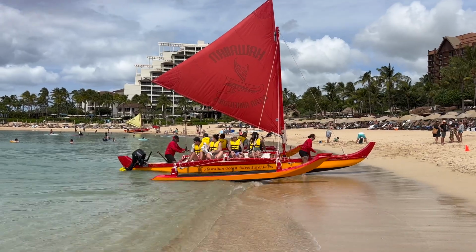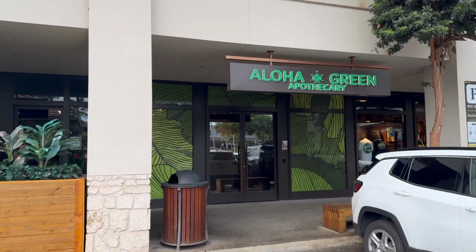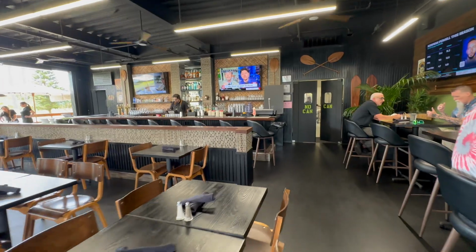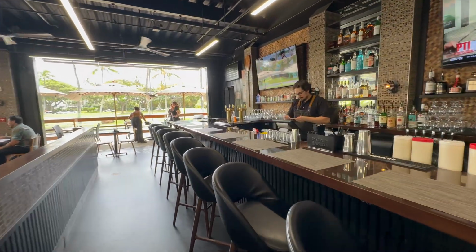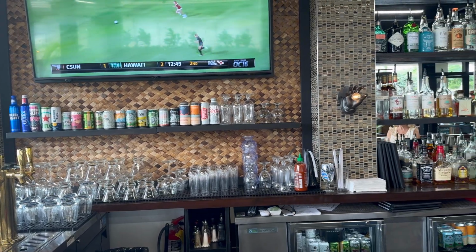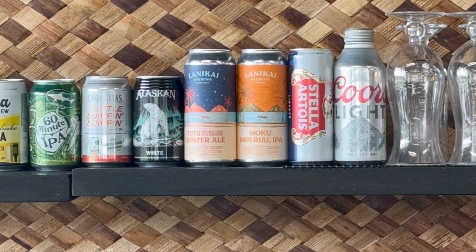And now let's take a look at a couple lunch spots. Back at Ko Olina Center, where Eggs and Things is, you'll find the 808 Craft House, featuring craft beers and farm-to-table food. A couple things to note about 808 are that they have happy hour from 2 to 5, and then a late-night happy hour from 9 to close. Also, they stay open later than most, with a closing time of 11 p.m.